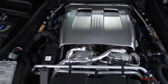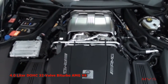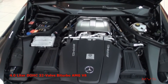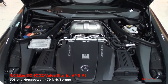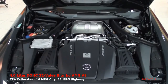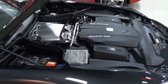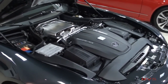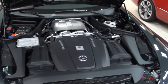The AMG GTS is powered by a 4-liter, dual overhead cam, 32-valve bi-turbo AMG handcrafted V8 that produces 503 horsepower and 479 pound-feet of torque. EPA estimates are rated at 16 miles per gallon in the city and 22 miles per gallon on the highway. The engine is front-mid mounted and features the first hot inside V turbocharger configuration, which places the twin turbos inside of the top of the engine's V.